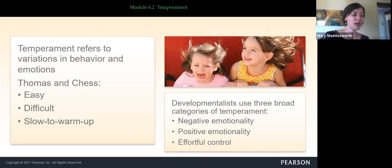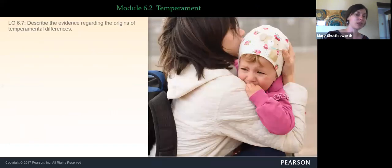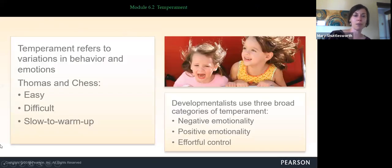All right, so we're going to talk next about what's called temperament. When we talk about temperament, we're referring to individual variations in a child's characteristic way of relating to the world around them. We typically think of temperament as the foundation of adult personality. We assume that temperament is innate, meaning you're born with this.